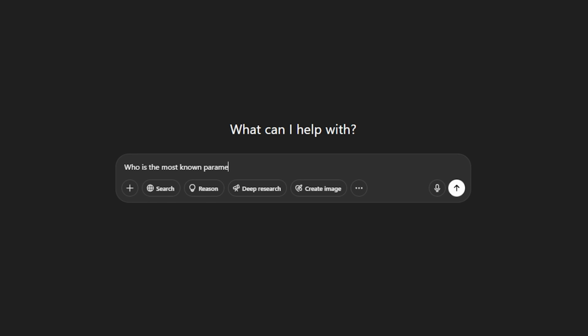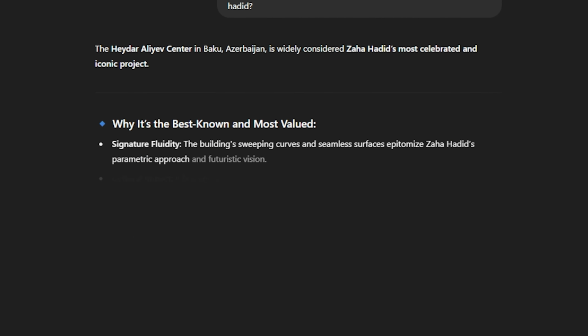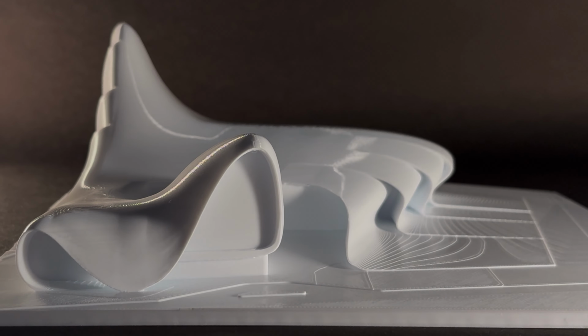So obviously I asked ChatGPT which architect represents this best. And yep, no surprise there, Zaha Hadid Architects came out on top. My next question then was, if I had to pick just one building, what would it be? And again, unsurprisingly, the suggestion was the Heydar Aliyev Center. It's probably the parametric masterpiece, so it felt like the perfect starting point.